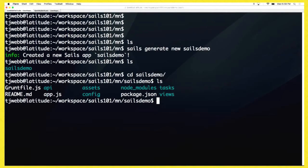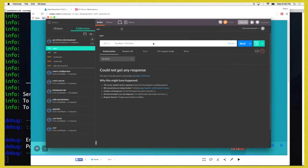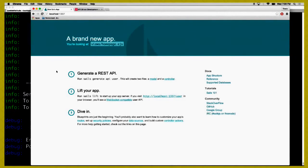This is just some basic directory structure that comes with a Sails app. If I do sails lift, it will load the app. It spins up a server, an Express server in Node. And it just gives you a nice little landing page here. This is just your boilerplate basic. You've done nothing yet, but it looks nice, right?